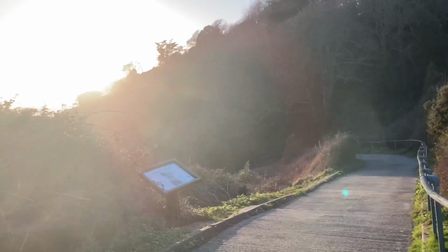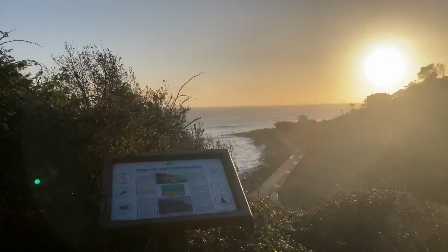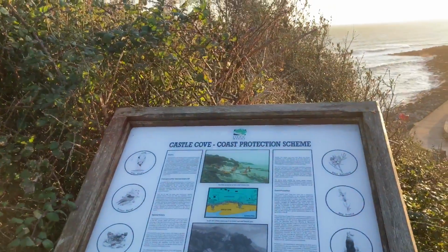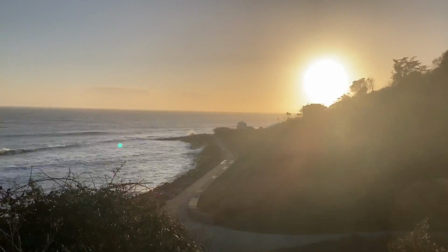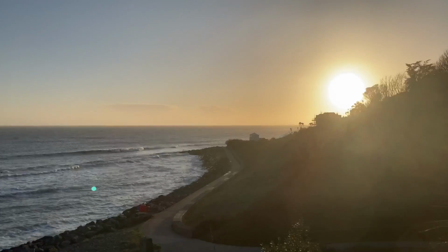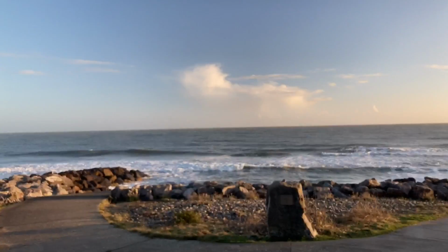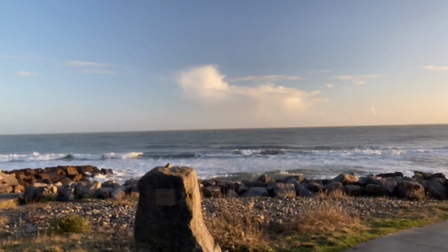So, continuing to make our way to Steephill Cove. This is Castle Cove. A lot of history, natural history, and lots of coastal protection work gone on here over the years. As you can see, it's being put to use tonight with the waves still hitting the rocks. The way the light is catching the waves as they roll in. They're still splashing up against the rocks, and the sun continues to descend.